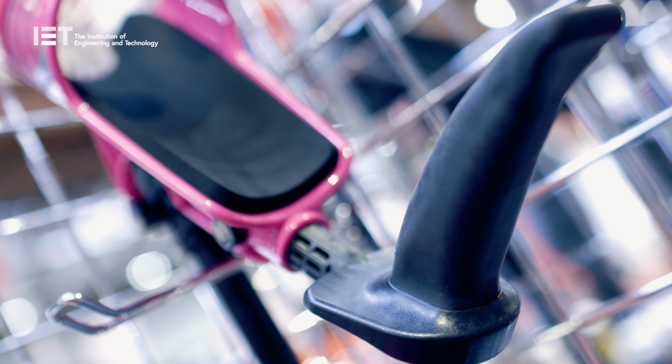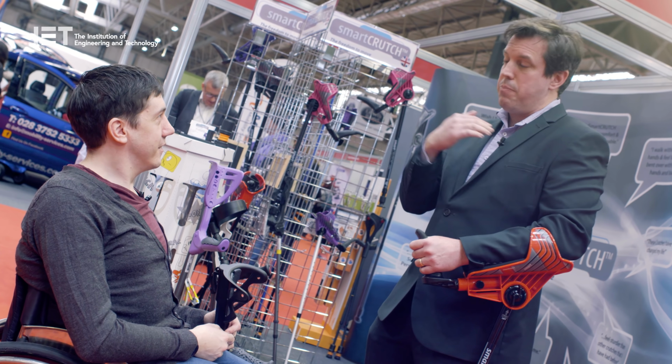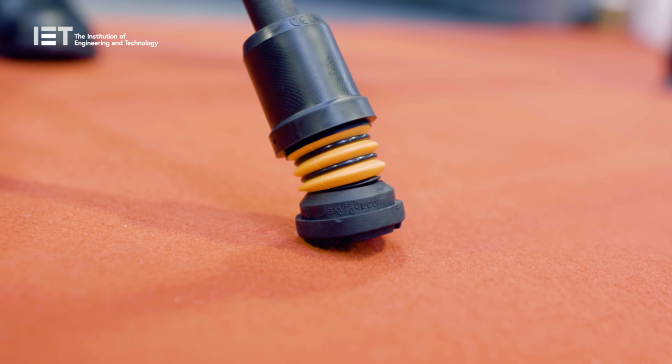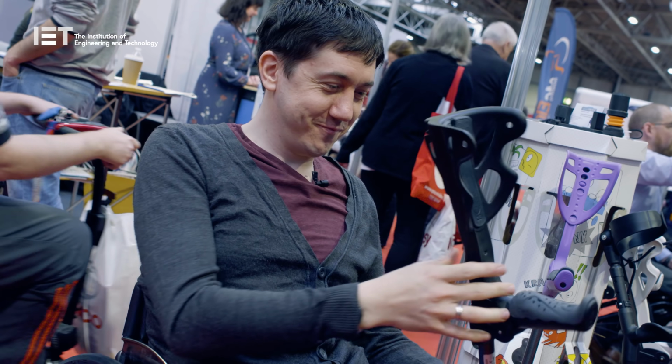Interestingly, one of the benefits of the smart crutch is it makes you stand up straighter. So it gives you a better posture. Because you're not, exactly, you're not hunching over. Changes that actually make a massive difference to how people use them.